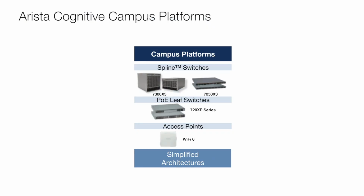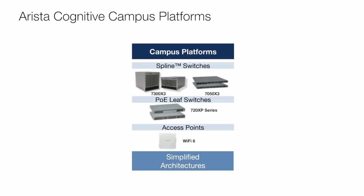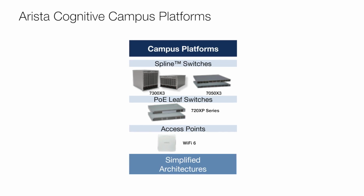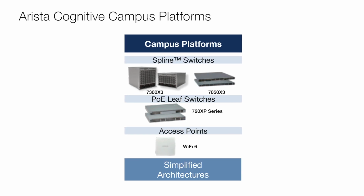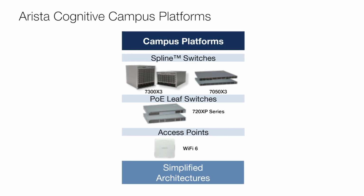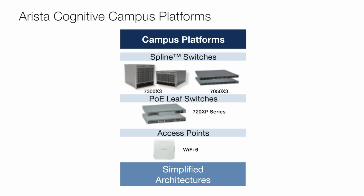There are three building blocks to our Cognitive Campus portfolio. One, the new Spline X3 platforms, collapsing traditional aggregation and core into a single fixed and modular form factor of Spline. These platforms have sufficient headroom capacity all the way from 25 to 50 terabits with up to 256 ports of 100 gigabit density. Familiar features such as rollback for hitless upgrades and wire speed data planes are a baseline.